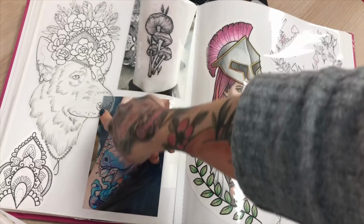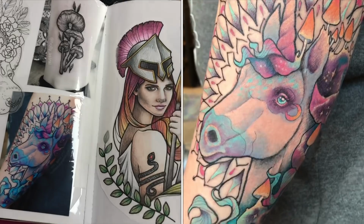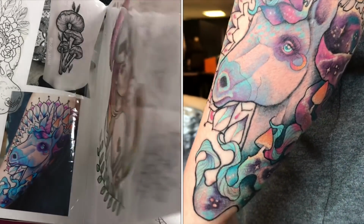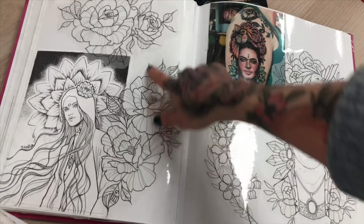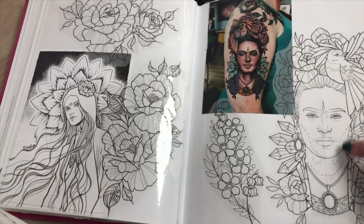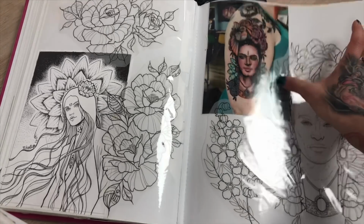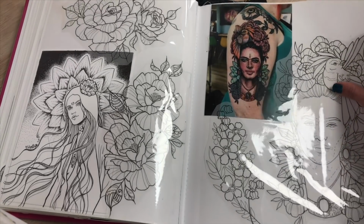Doggy portrait of beautiful doggo. And then some older bits that I did. More flowers. I love getting to do flowers. Portrait of Frida Kahlo that I did while I was on a guest spot, and you can see there the finished tattoo.